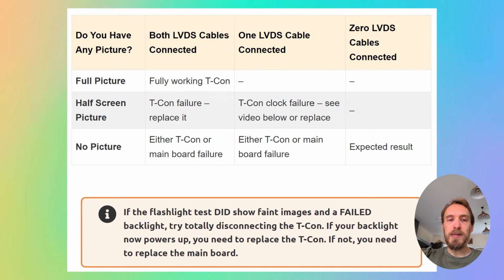Now you can repeat these steps, swapping over which LVDS cable is connected. If the other half of the screen now has a working picture, then you've got a general failure on the T-con somewhere and you'll need to replace it.